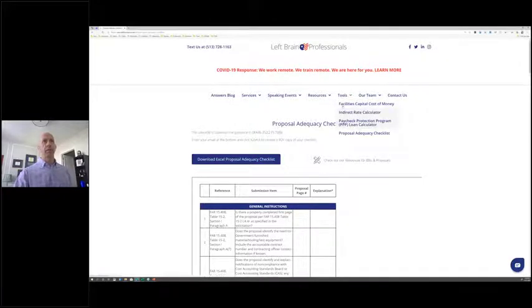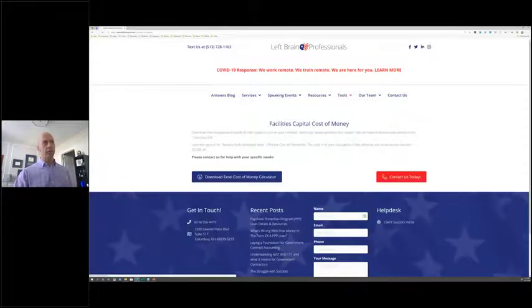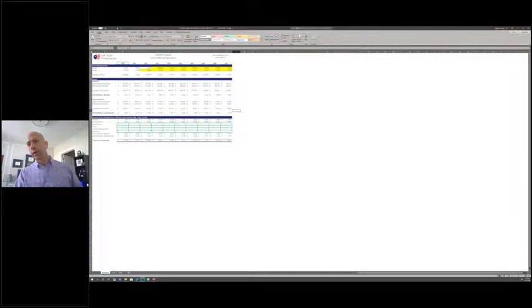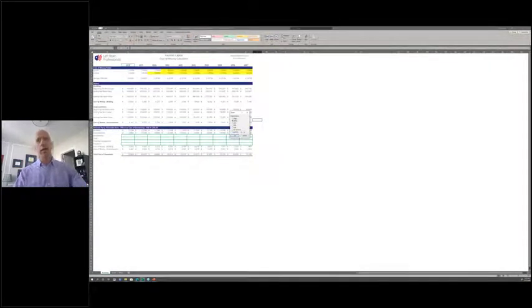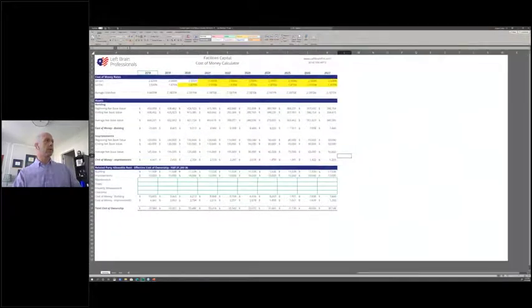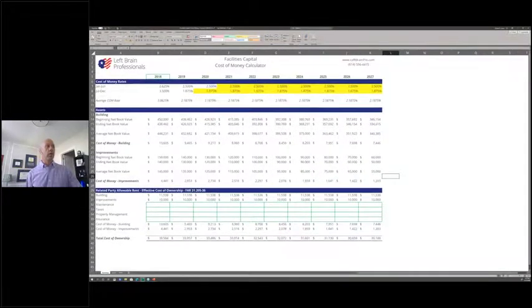And then for the facilities capital cost of money, on some of the other calculators we've developed a web version, but this one was more difficult to do. You can download the Excel version, which I'm going to switch gears here and show you. Let me make that a little larger, because it looks perfect to me on my big 4K monitor, but I realize when people are viewing through webinars, you need it bigger. Again, this is a template. You can download it and use it. If you need help modifying it, please contact us. It's not super difficult, but it is a little tricky.